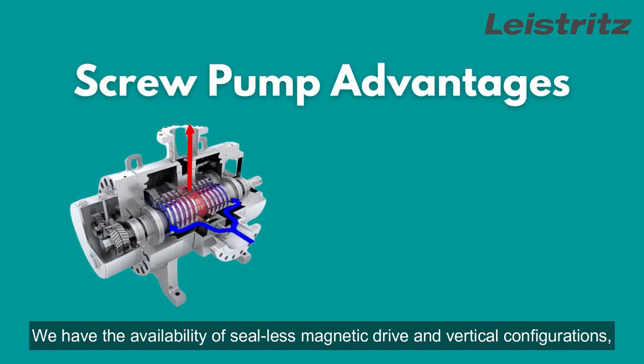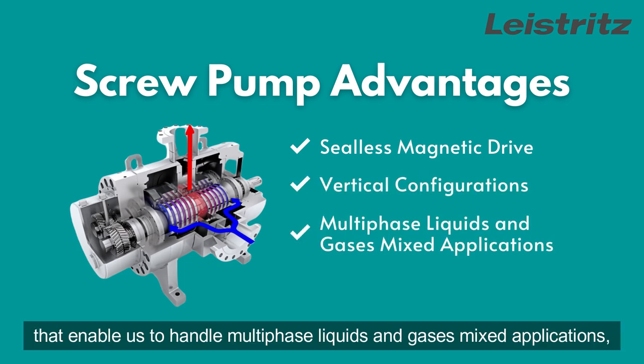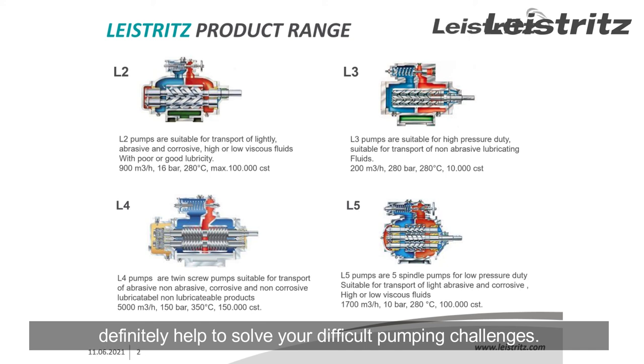We have the availability of sealless magnetic drive and vertical configurations that enables us to handle multi-phase liquids and gases mixed applications, and toxic as well as hazardous chemicals. Leistritz has a wide range of screw pumps which would definitely help to solve your difficult pumping challenges.